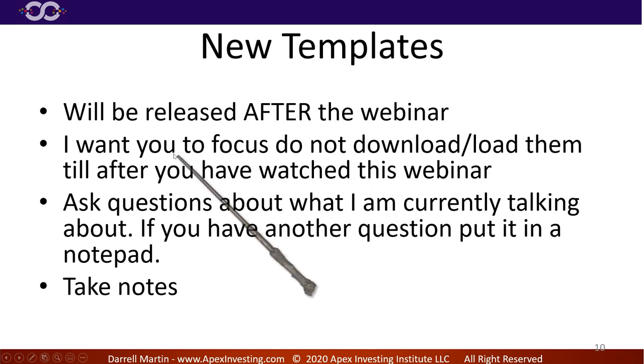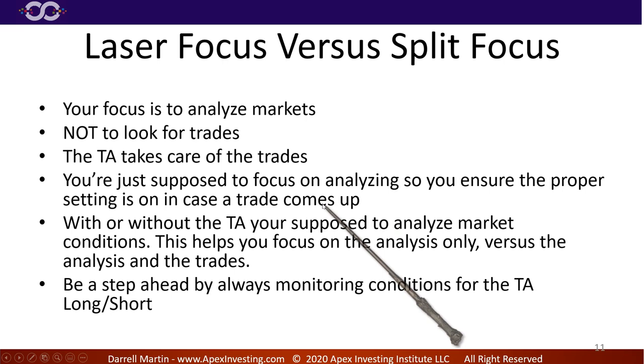So again, the new template, we're going to be releasing it after the webinar. And I want you to be focused. And again, you can't even download it. We're waiting until after. Take notes, okay? So what we want here is laser focus versus split focus. Your focus is now not to look for trades. Your focus is now to analyze markets. Let the trading assistant look for the trades. You're just supposed to focus on analyzing so you can ensure the proper setting is on in case a trade comes up.